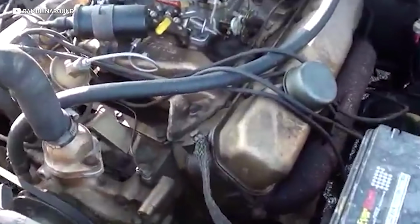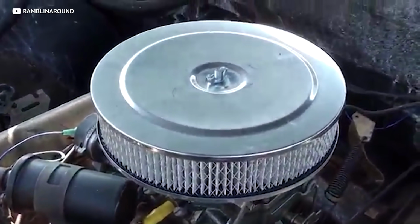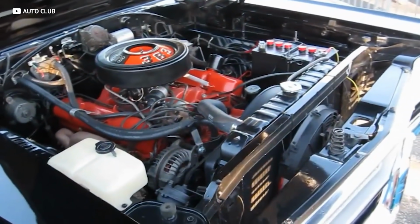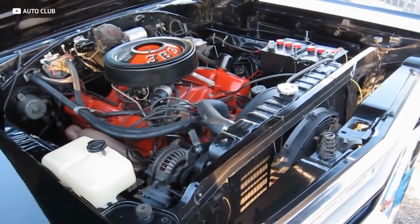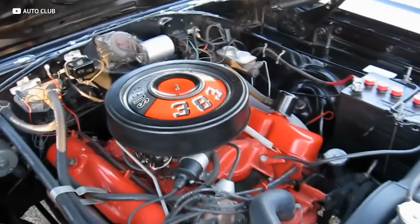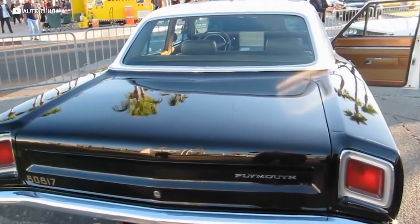Because Plymouth used Chrysler V8s, and those V8s put a ton of power out for the time. Enough power to keep up with the criminals. Yes, a 440 cubic inch V8 paired with Chrysler's trick TorqueFlite transmissions. And this gave these Plymouth boats plenty of gusto to take down the criminals. But they also had torsion bar suspension to give them an advantage in the corners too.